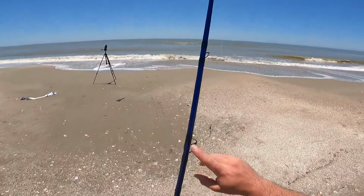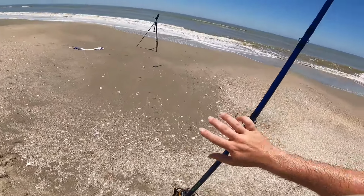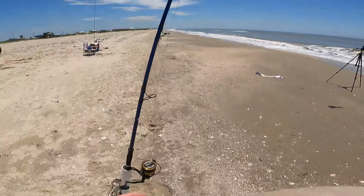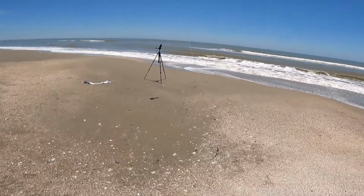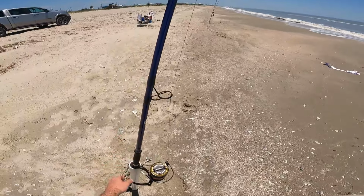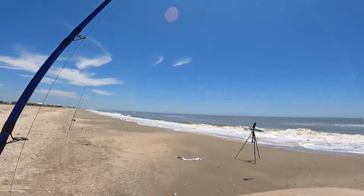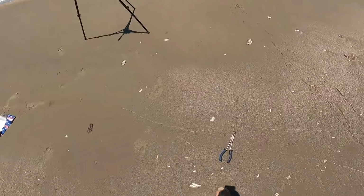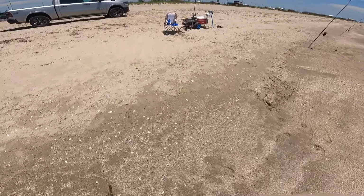I don't remember if I said it in the beginning or not, but this is a 9 foot extra heavy spinning rod. It's rated for, I think, 65 to 120 pound braid, and it's rated for 6 ounces to 16 ounces. I have that paired up with a Penn Spin Fisher 10500 with a 100-pound braid on it. And as y'all saw, that fish really couldn't put up much of a fight with it. He just kind of had no choice except to come in as I pulled him.